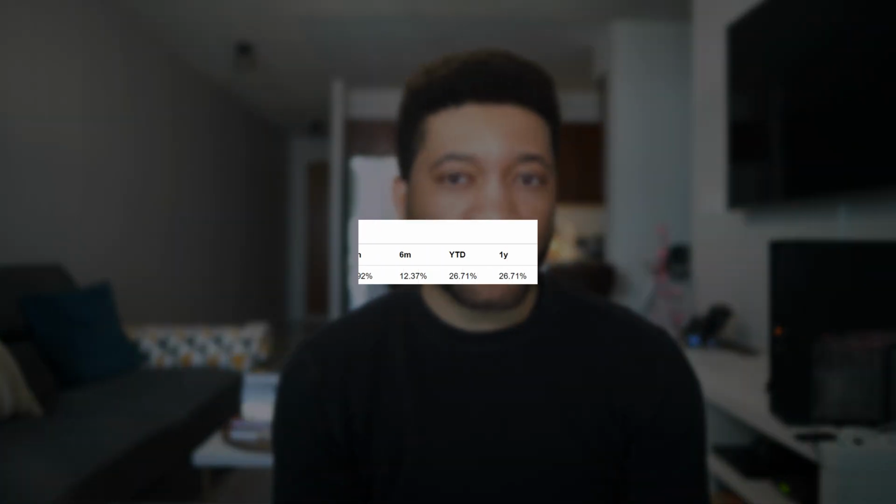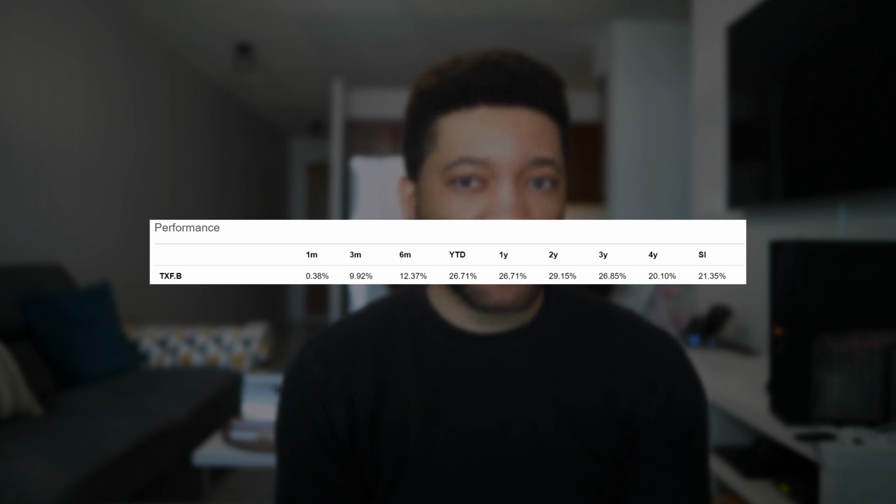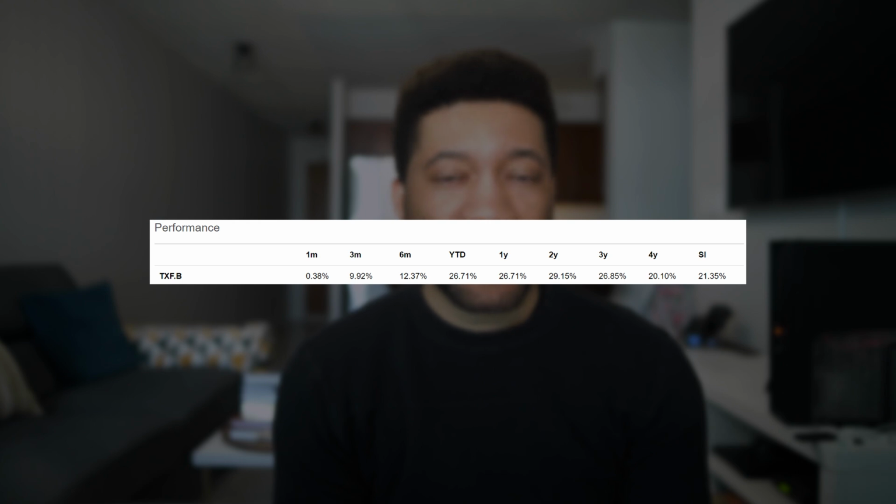Now, usually this would be at the expense of capital appreciation, but if we look at a performance history, we see something very interesting. The 1-year performance yielded a 27% return. The 3-year return was 26.85%. There's no 5-year data yet, but since inception, it has easily cleared 20% annual returns.